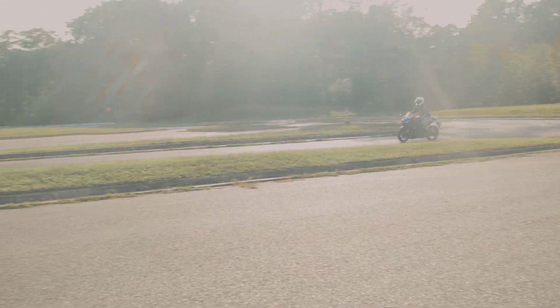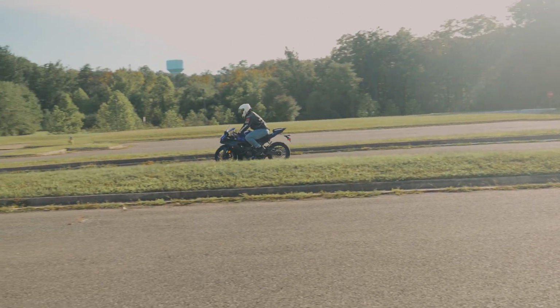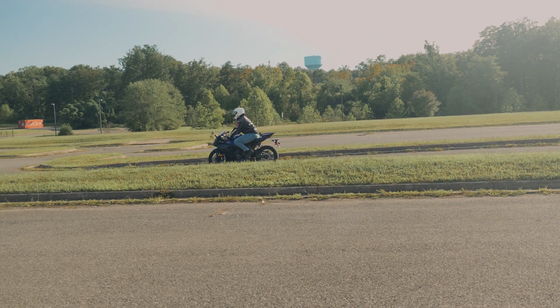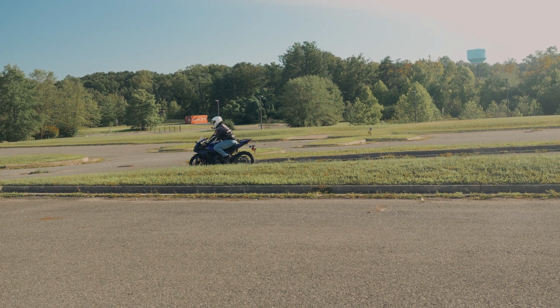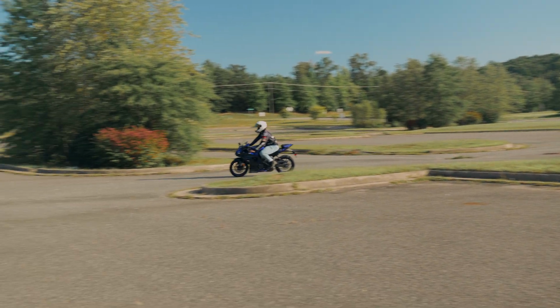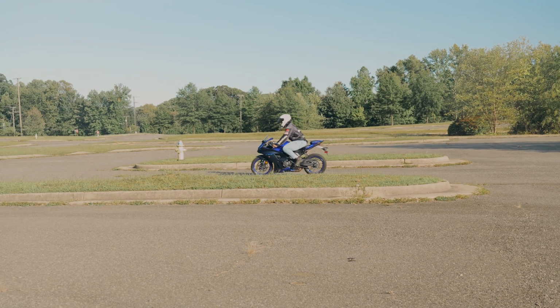I'm in second gear and I'm coming to a stop. What they teach you at the motorcycle safety course is to worry about stopping, and if you're going to stop, pull in that clutch. Because remember, the clutch takes away the throttle's connectivity to the engine, right? I got the clutch in, I'm not going anywhere. Clutch out, now I'm going somewhere. Make sense?